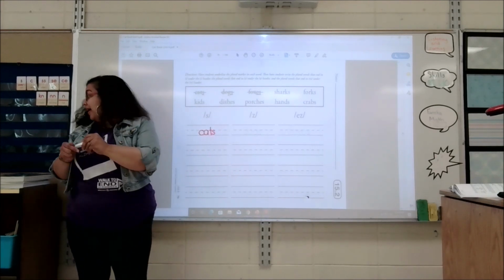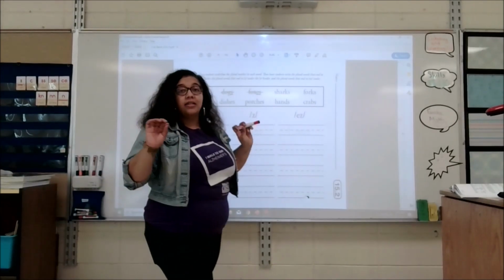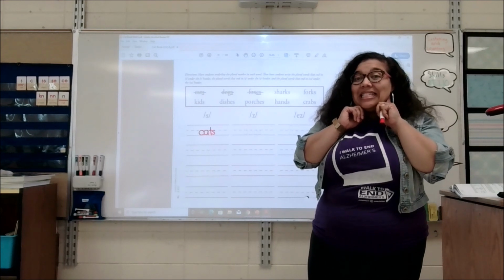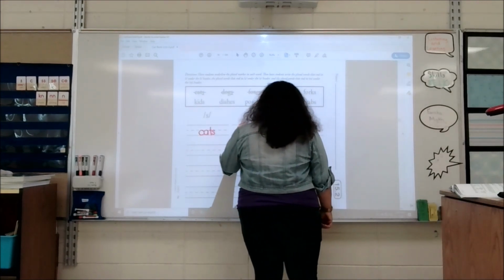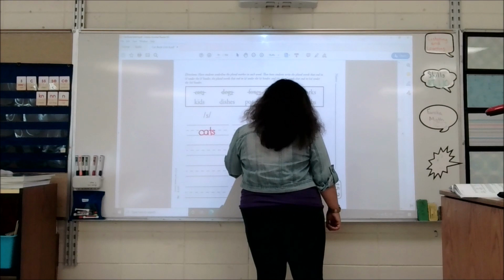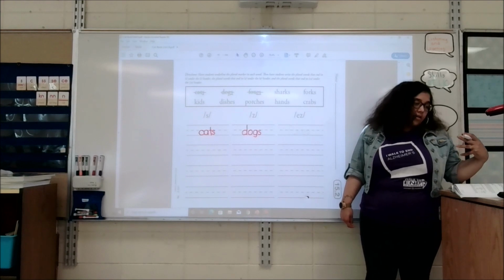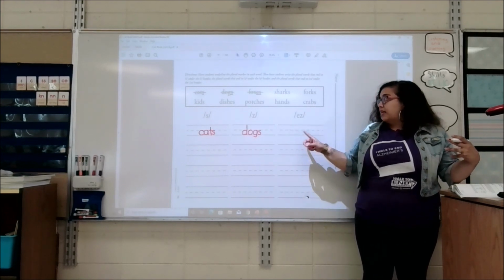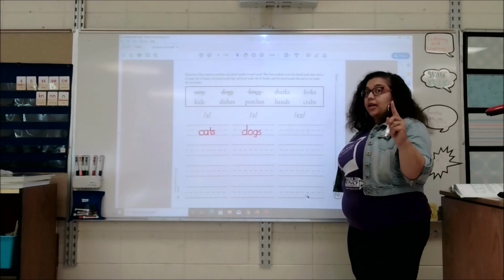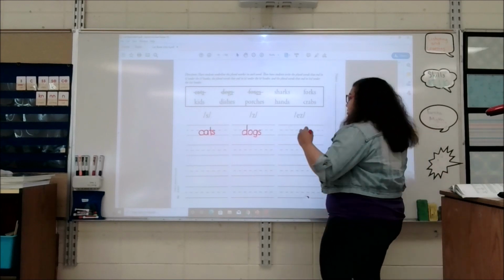Whereas their companion, Francis, if he had a crew, would be dogs. Dogs. What you hear is actually the sound Z, but it's still the spelling S because that is what we add to nouns to indicate that they are plural, that there is more than one. So, dogs. Okay? And our last one, our example, is foxes. Foxes. Because fox, one, has an ending that we know falls into the category that you use ES.